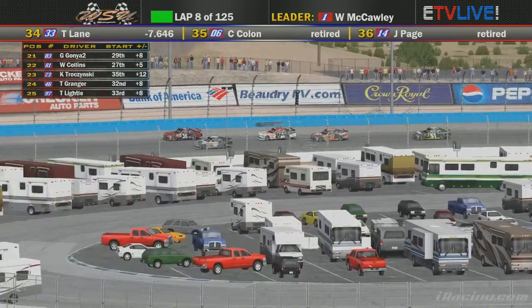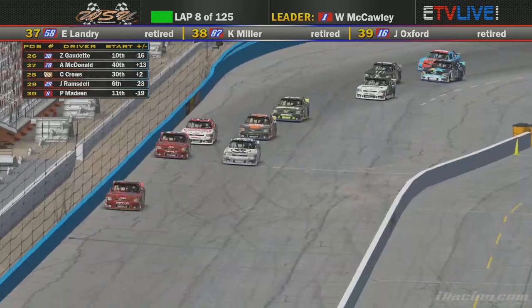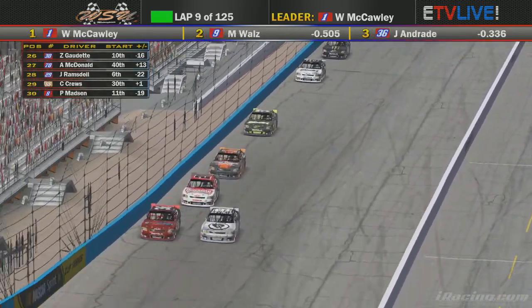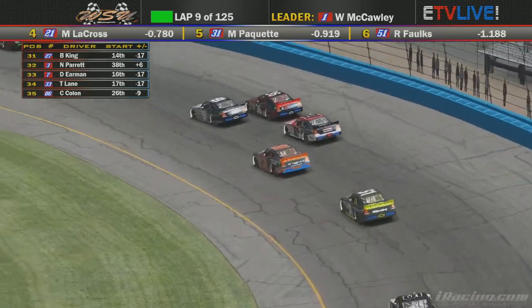The 9 sends it down in there. He's at his door. They come out of corner number 4. He's trying to complete the pass. Can't quite do it. Still side by side as they head to the line. Looks like Mark Walls has got the advantage into turn 1. Trying to clear, can't quite do it.